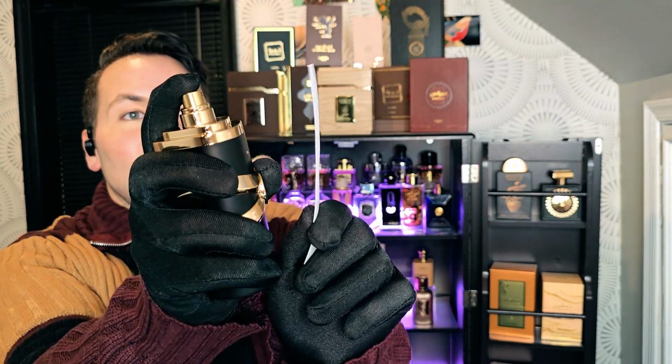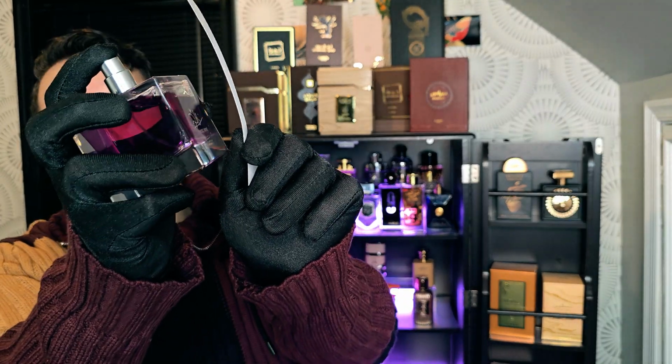So I think if I combine this with this, I would get a good scent. In fact, I'm going to try that right now. So I'm going to try Assad. And then on top of that, some Jawhari. Let's see what that creates. While this is creating something, I could tell you about the projection and the longevity of Jawhari.